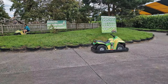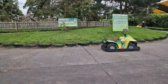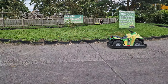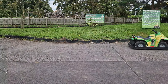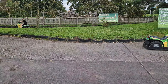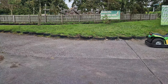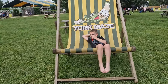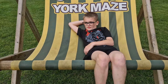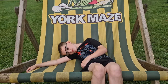So this is £1 a ride to go on the corn on the quads, which I think is quite reasonable. A lot of places charge for absolutely everything extra that you go on, but so far, apart from the food, this is the only real extra cost that we've had to pay, and £1 for a ride, not steep at all. You look like you've got the comfiest seat in the park there, mate. It's been a tough day. That's because there's so much to do here at York Maze.